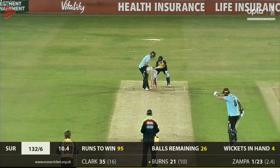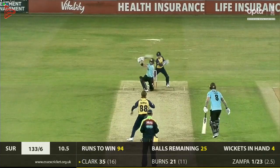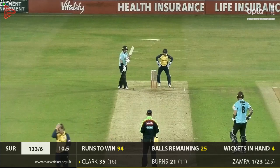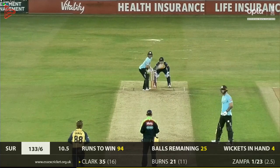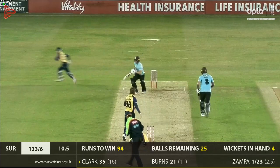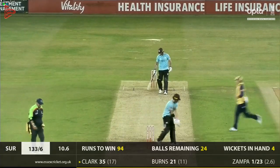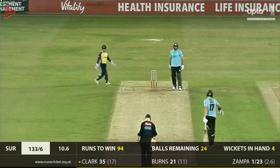132 for 6. Good little partnership. 21 Burns, 35 Clark. And Zampa bowls, and Burns goes for a big heave over mid-wicket, and it goes straight through to Wheater. And of course it's virtually every delivery that has to sort of sail out of the park, or at least go for 4, and that's just really, really tough ask. And Zampa bowls again. An attempted reverse sweep. It's uphill for LBW. It just flies away into the offside, entirely off the pad. This is turning out to be a very good over from Zampa, just putting the match further and further out of the reach of Surrey.